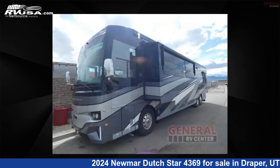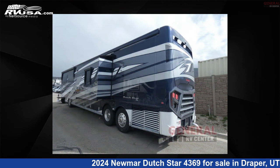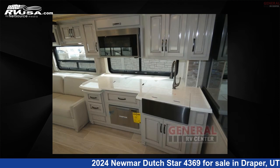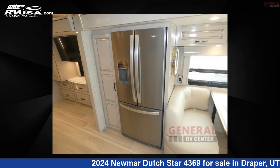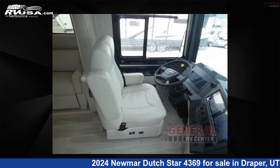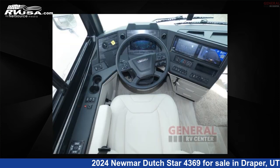This new Newmar is 43 feet 0 inches in length and features sleeps 5, slide-out, and 105 gallons fresh water capacity. The floor plan layout of this Class A features bath and a half, rear bath. This 2024 Newmar Dutch Star 4369 is built on a Freightliner Tag Axle chassis.